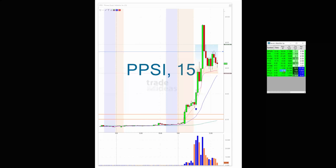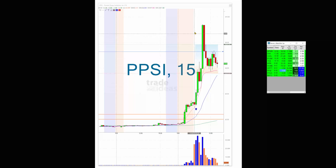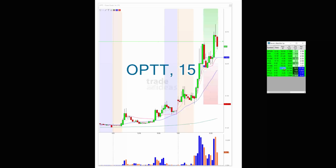There's the aforementioned PPSI, even at 3.65 right here. Look at the move, almost straight up. It went from 3.65 to probably 6.50 without a pause before it pulled back. And then it just zoomed higher. Here's the other one, OPTT, 1.52. It did pull back, and then it got up to 2.60. So there's a dollar move.